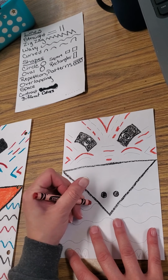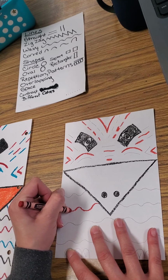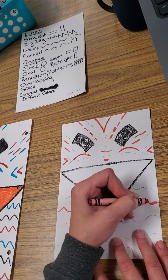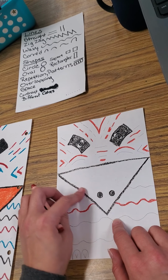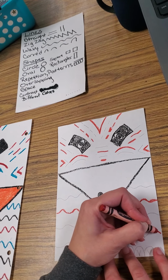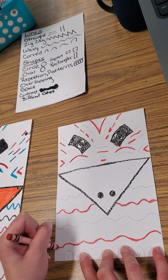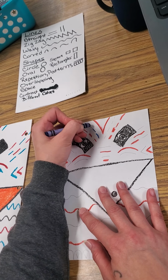And now I'm just going to come in and add some more detail to our bird to make it not so plain. Just bring in some wavy lines that go from one side to the other, and I put a break in there so the beak could be more in the foreground, so that we know the beak is in front of the rest of it. I'm gonna skip a line and continue with my red and do another wavy line. And then I'm gonna come in with some blue and do some more dashed lines.